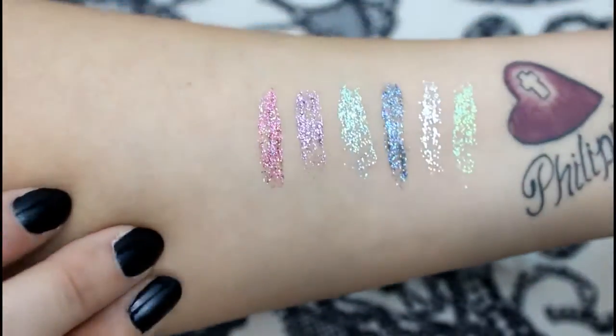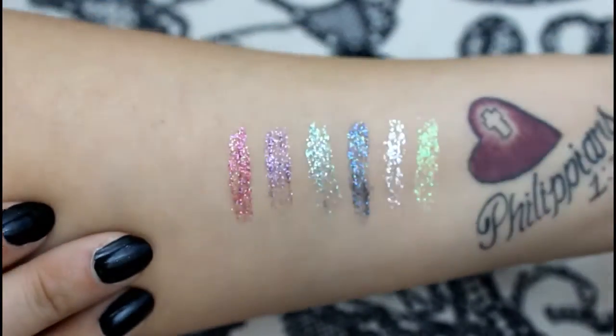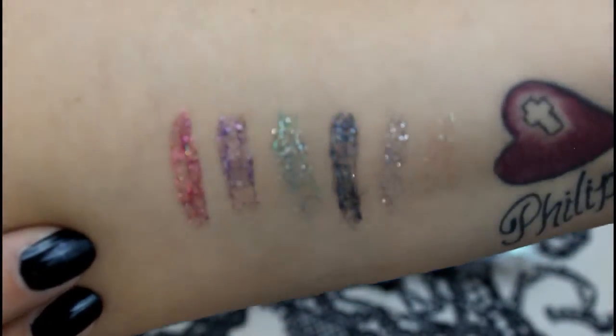Alright, so here they are all swatched on my arm here for you guys. Go out of focus a little bit so you get that bokeh effect.